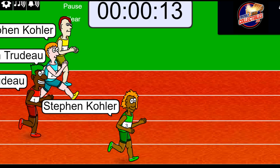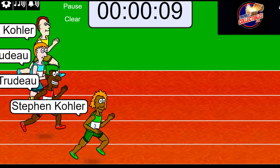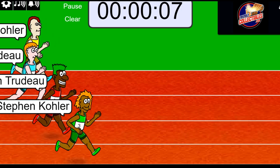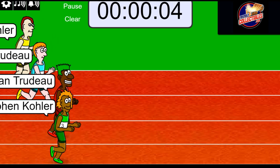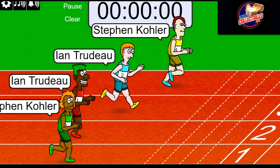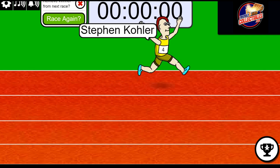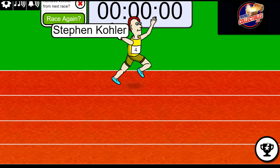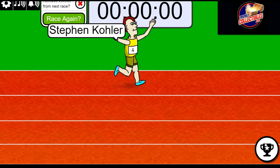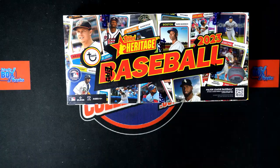Stephen K's up front. 10 seconds left here in the race. Stephen K, Ian's coming up. 3, 2, 1. Stephen K, you've got yourself a race victory here in scoring this division. In the breaks, the National League West, isn't it? Yeah, it's the National League West for Stephen K. Boom. Race victory. Let's start the box break.